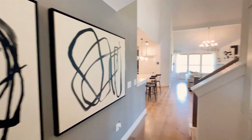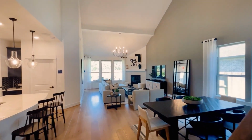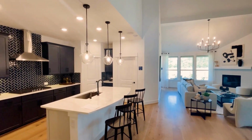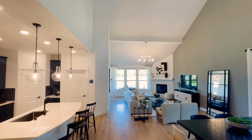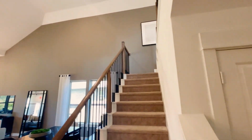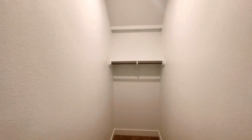But anyway, you have that big storage closet there in that office, study, flex space, whatever you want to use it for. Then coming around here, you're going to have your kitchen, dining, living area, which I'm going to show you all the details too. So you got those super tall ceilings. Again, you can see up there to that game room. Just wanted to show you. You have this big storage closet here under the stairs as well.